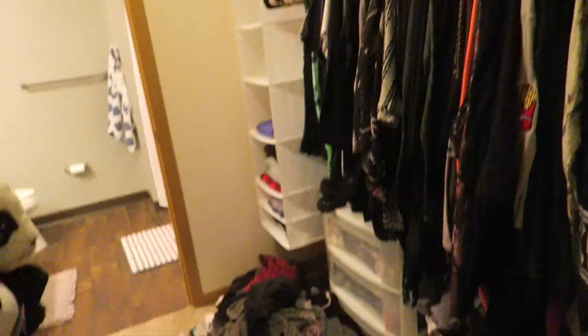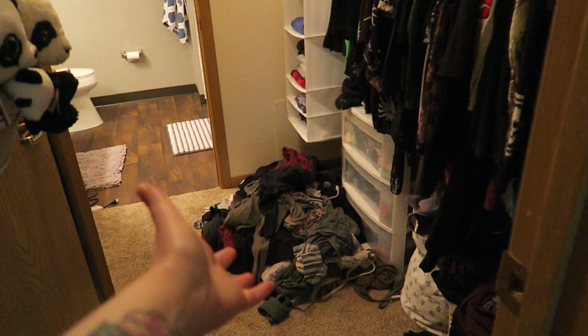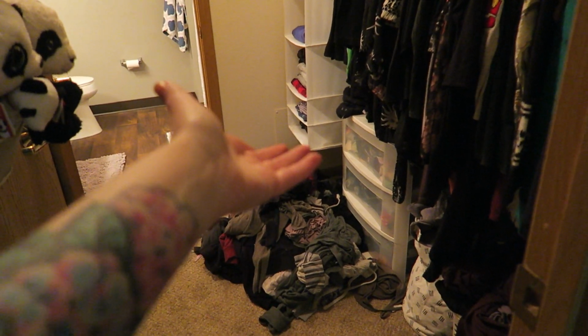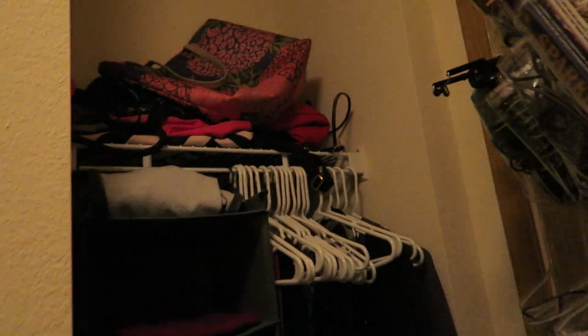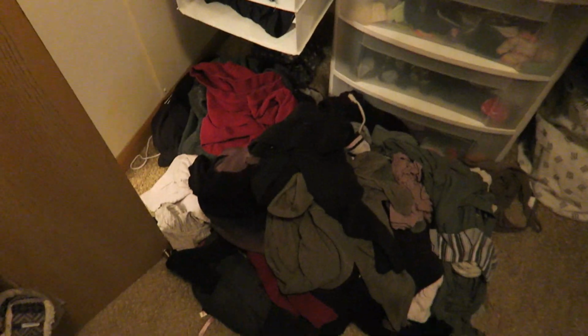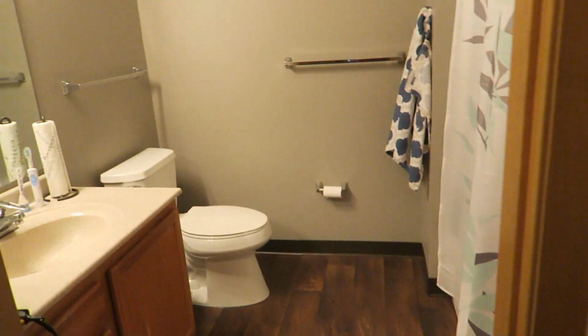And this is my closet, and it doesn't matter the location in which I live, I still don't put my clothes away. Just saying, nothing really changes there. So this is my closet. It was looking really good for a while, but then, you know, I started living.